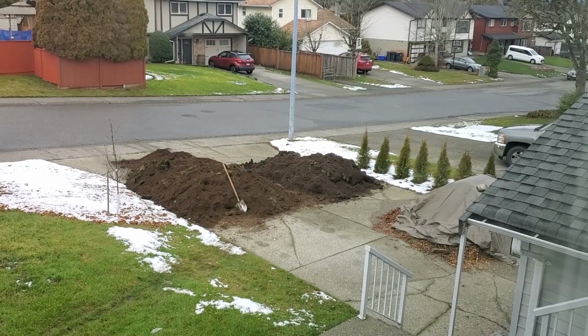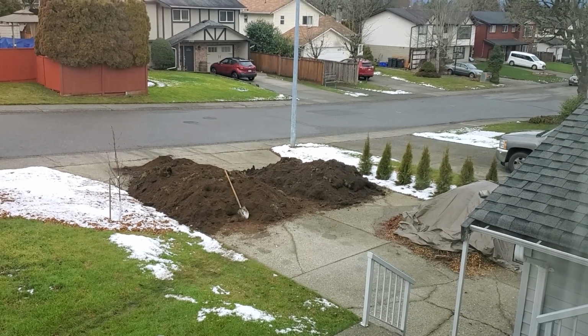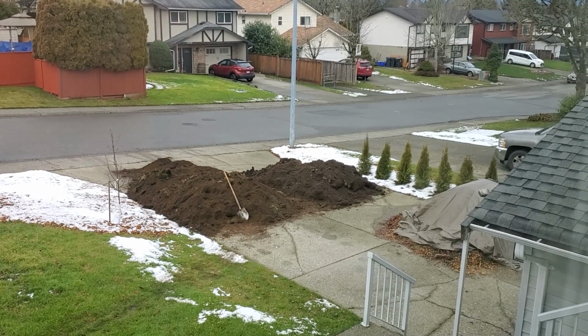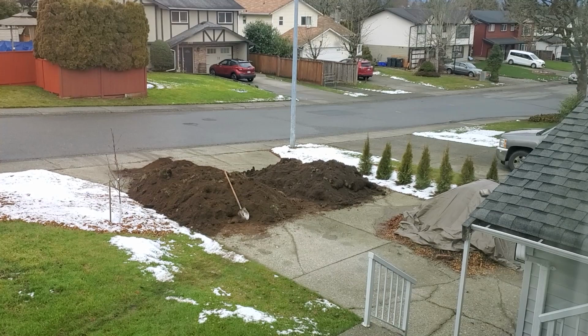Okay, let's just say that I'm glad that I skipped the gym yesterday. And the truck just showed up with a second load of soil. Let me go show you. And the second load was even a little more than the first. I think the second was more like 8 or 10 yards. Yeah, got a lot of soil to move.